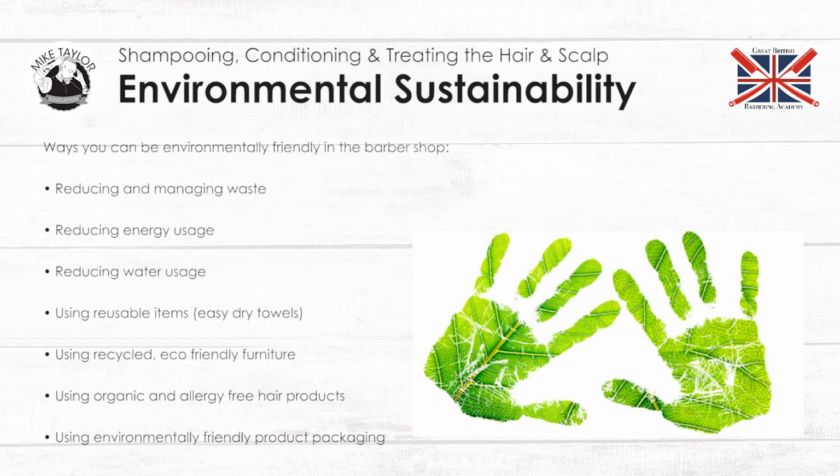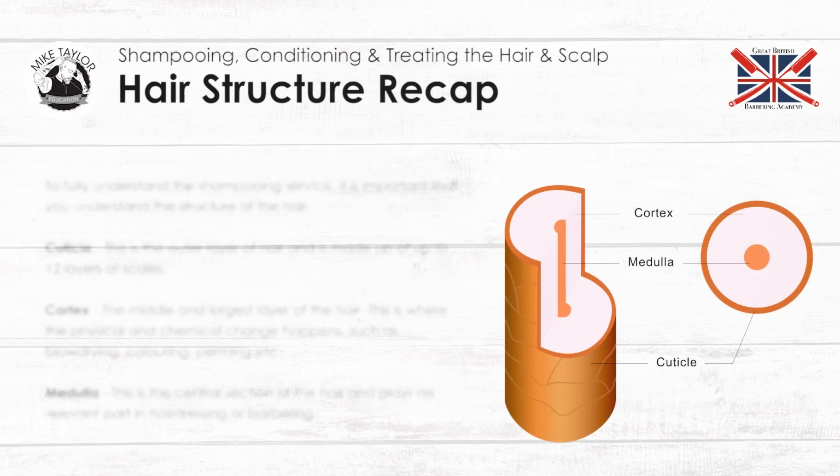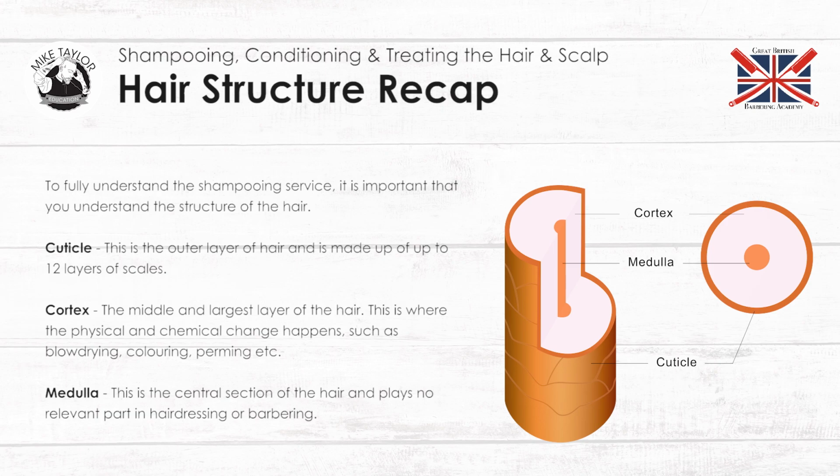Environmental sustainability. In today's world, it's really important that we're being as environmentally friendly as possible. There are many ways in a barbershop that we can help to become more environmentally friendly, including reducing and managing our waste, reducing energy usage, reducing water usage, using recycled eco-friendly furniture, using organic and allergy-free hair products, and using environmentally friendly product packaging.